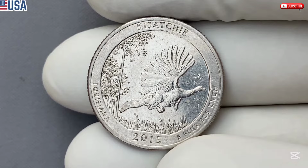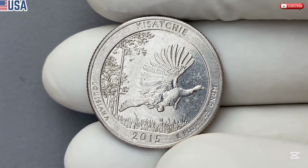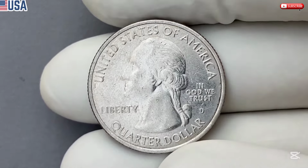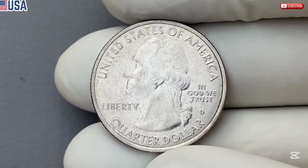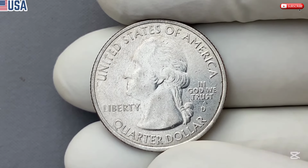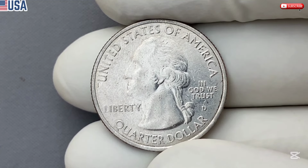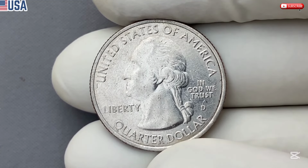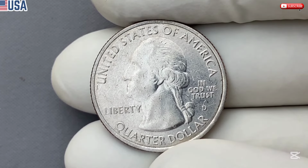Minting errors, but that's not all. In the world of coin collecting, minting errors are a goldmine. These errors happen when there's a mistake during the minting process, and they can drastically increase a coin's value. The Kansas 2015 quarter is no exception to this. Some common minting errors include double dies, off-center strikes, clipped planchets, and wrong planchet errors. Let's break these down a little further.